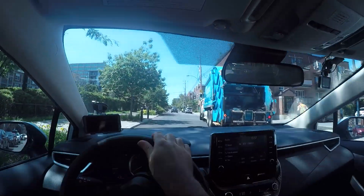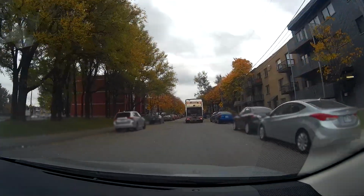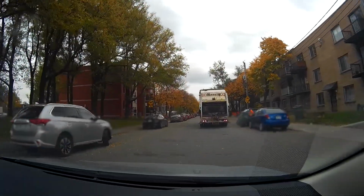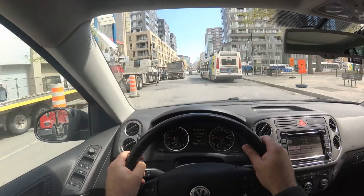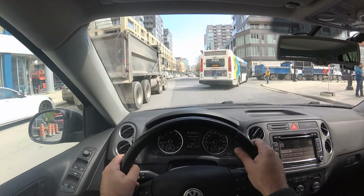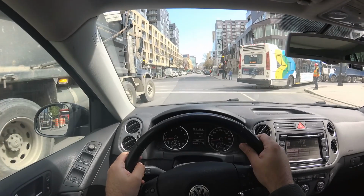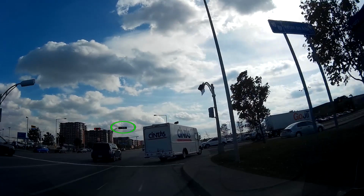The workers need a lot of room to operate. When going around them, go slowly and be extra attentive because they move a lot around those vehicles. Whenever you're approaching intersections where there are big vehicles potentially hiding any traffic signs, first make sure that you see if there are any traffic signs, then what color the light is if there's a traffic light before crossing the intersection. Same thing here, but in this case, I can see the light on the other side.